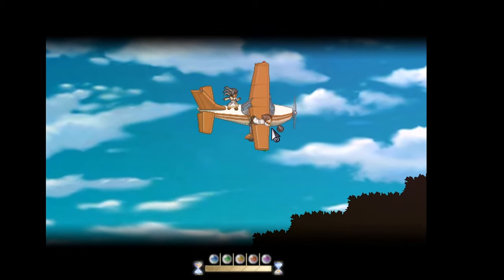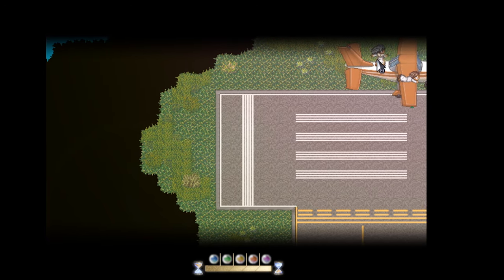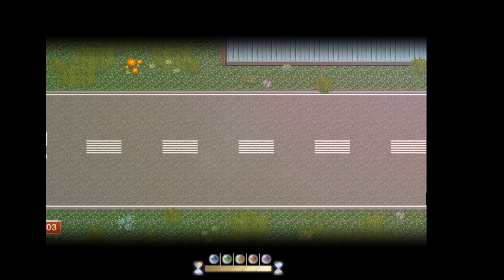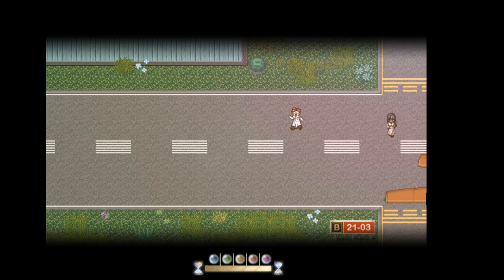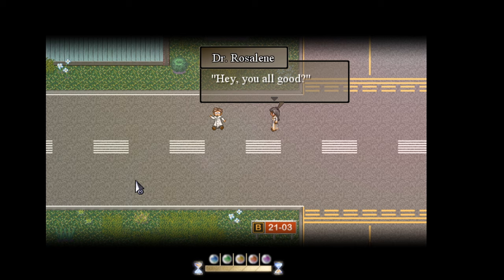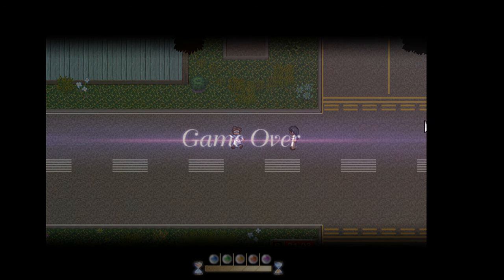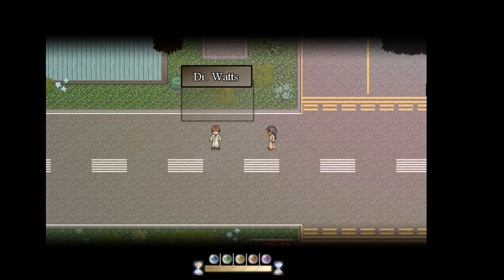Hold on! It looks like we're gonna land. She's just surfing up there. And he had to do the Tom Cruise thing. Hey, you all good? No, Eva, I'm not all good. In fact, I'm dead. Get the F up. Alright.